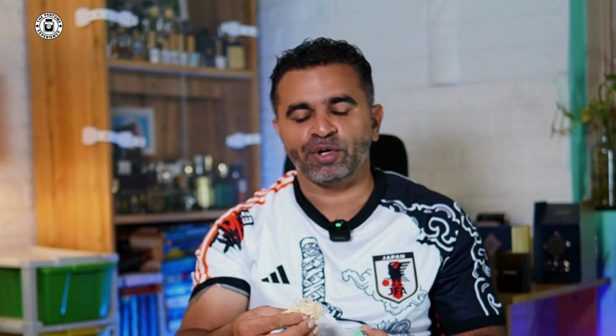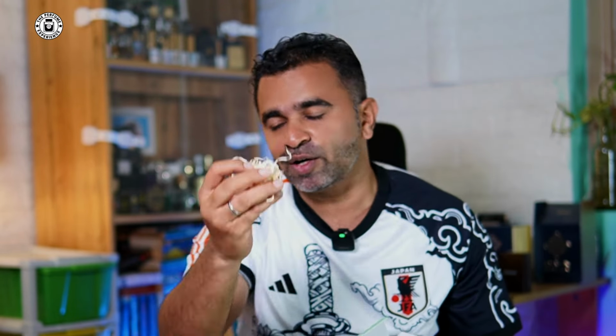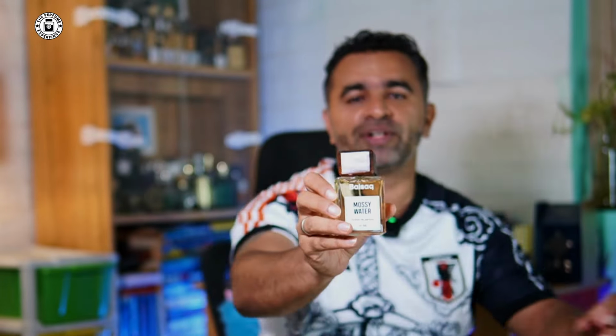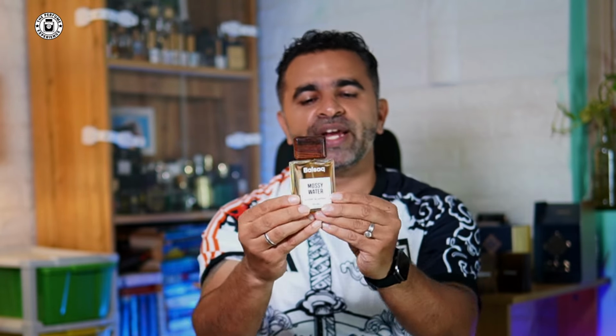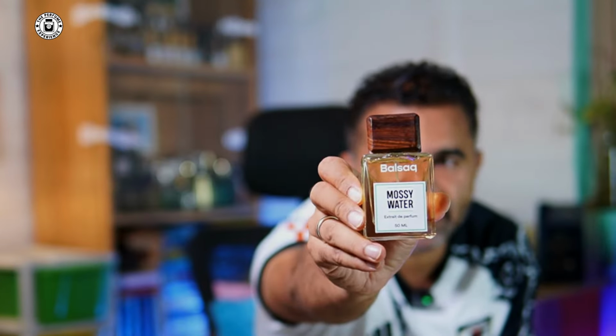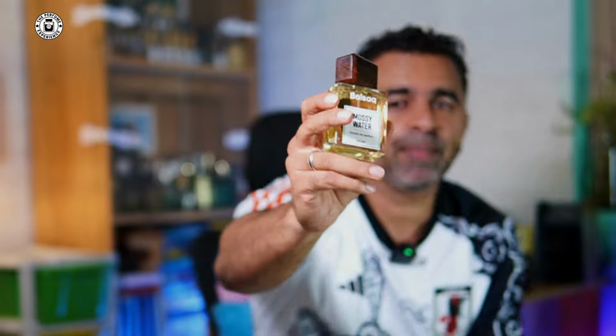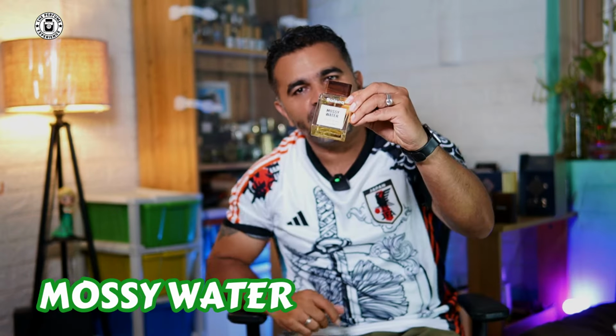When you open up the box, you find crushed paper that's put in to cushion the bottle from impact, which is a nice touch. Overall, the bottle looks like this, which is also a pretty good touch. They've gone for a nice wooden cap with a polished edge, and the fragrance name and branding goes this way. These are 50 ml fragrances that you find from them. And let's talk about Mossy Water.